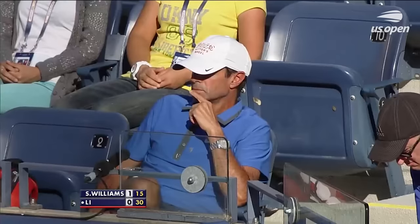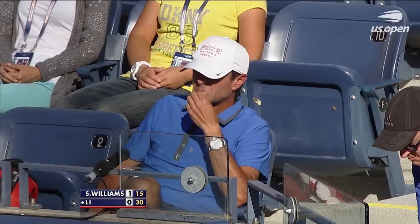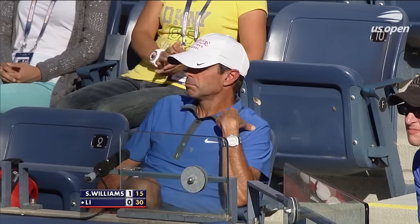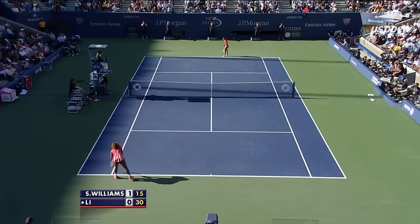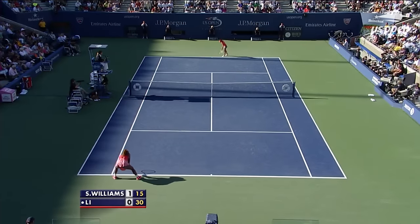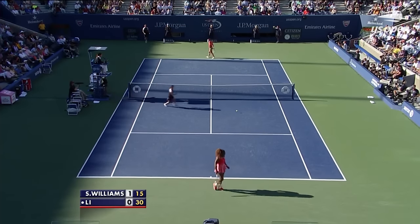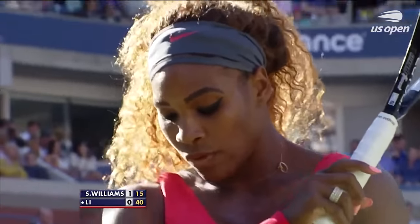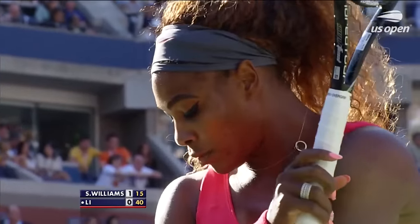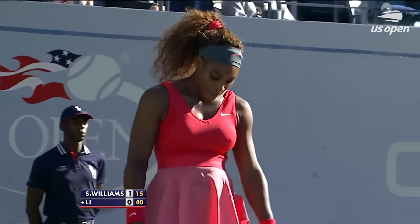Well, this looks like we're in for a battle here. Great hitting from the ground from both players. Serena getting the upper hand with the angle, using that very well early in this match. This is looking like a women's match where the serve is going to matter tremendously. Can't afford to lose your serve out here today, these two young women.